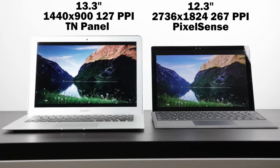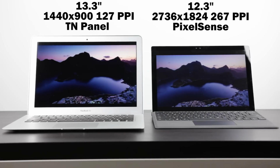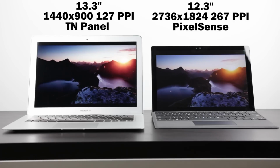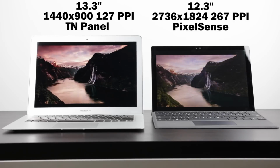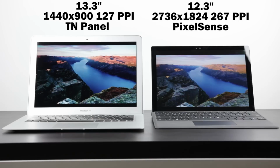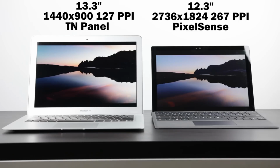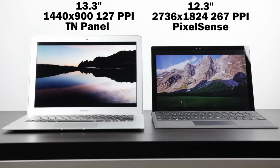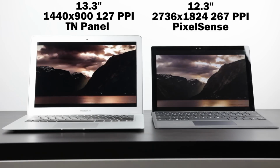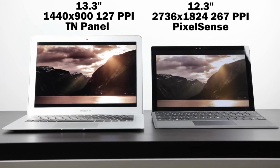In terms of actual native resolution, you're looking at about 1440 by 900 on the MacBook Air, which is fairly low resolution compared to the 2736 by 1824 on the Surface, which gives you a PPI count of about 267 versus about 127 PPI on the MacBook Air. So in terms of the actual viewing experience, it's pretty much night and day. The Surface Pro 4 blows the MacBook Air out of the water, and since the Air is using a TN panel, the color rendition is not that good, especially at off angles. You can pretty much look at the display on the Surface Pro 4 from any angle and any vantage point with minimal color shifts, and the overall display experience is way better than anything you're going to get on the MacBook Air at this point.